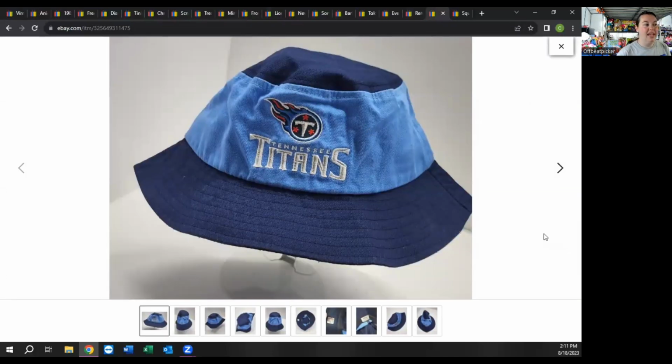Speaking of hats, we have a Tennessee Titans bucket hat. I recommend if you find a bucket hat or what they call a boonie hat, one of those big round circular kind of hats that provide shade, if you find one that is branded with a team, a comic book character, cartoon, anything like that, pick it up because it's going to be worth more money than you think. This Tennessee Titans bucket hat did sell for $20 plus shipping.